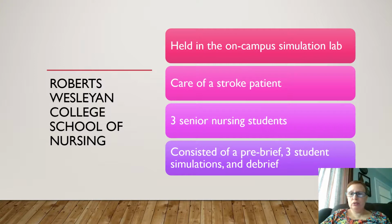Three senior nursing students were randomly assigned to attend. The simulation started with a pre-briefing. The students had been assigned pre-work to complete, including information like the NIH stroke scale and common testing and medications used for stroke patients. Each student participated, some offering information freely and others needed to be prompted by the instructor. The students were also informed of the layout and expectations of the simulation, including reviewing the objectives.